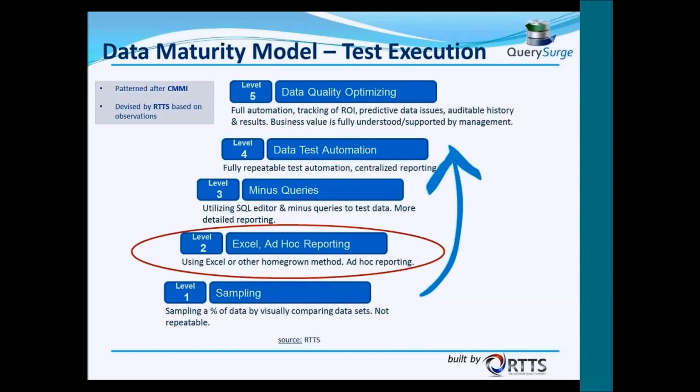So again, level 2 is where we see most companies that we're dealing with, whether it be from a consulting or from a software side, doing ad hoc reporting using something like Excel or a homegrown method to compare data and test data. Some are using level 3, but that's about as high as we see it. Obviously, what's the maturity level of your data testing and where do you want to be? Obviously, we all want to be higher up the level, and that's what we're going to talk about, how to get there.